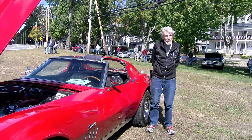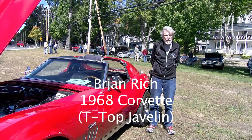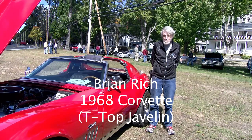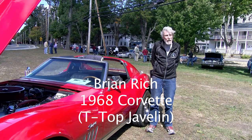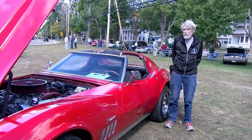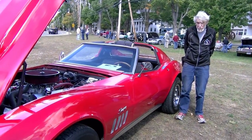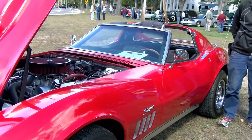So, this is Brian Rich with his 1968 Corvette Stingray T-Top. And how long have you had it? 10 years. And what do you like most about it? The style, it's got a lot of power, and it's real easy to drive.